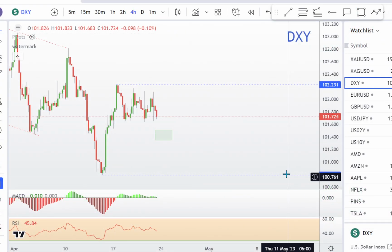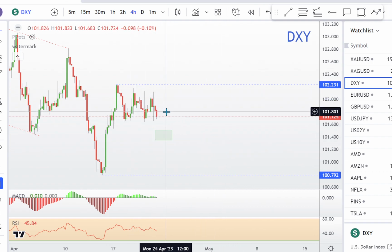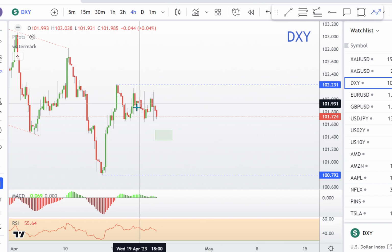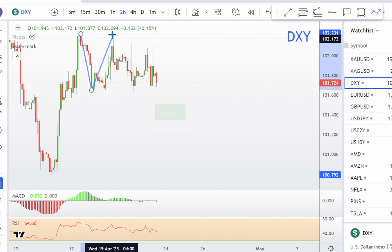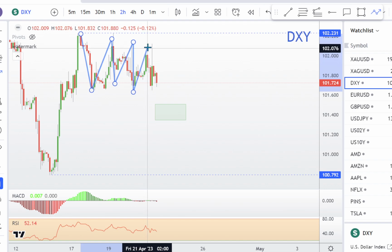All right, it's going to start off with the US dollar index. And just basically like the stock markets, just a lot of sideways chop all week, didn't really go anywhere. And what I see, if we drill down to like a 2-hour, is I've got a 1 and a 2, and then it came down 1, 2, 3, and then it went up in 3. 1, 2, 3.